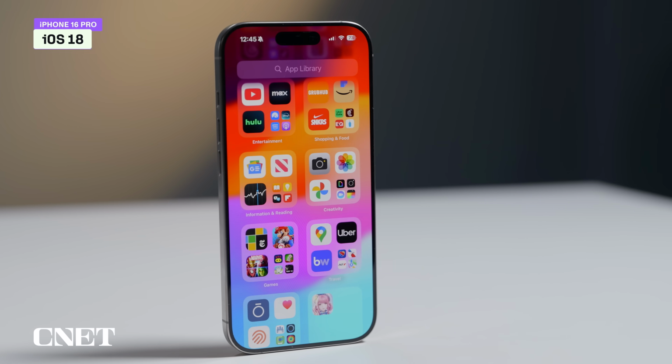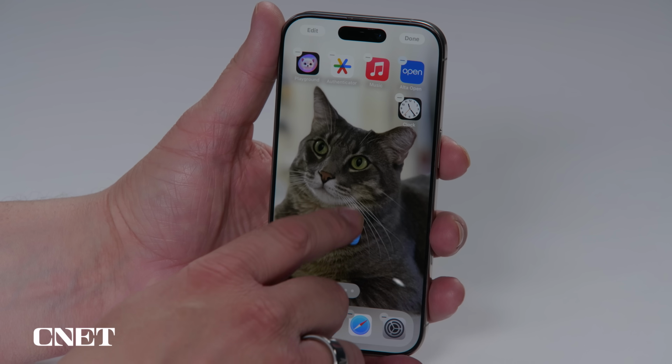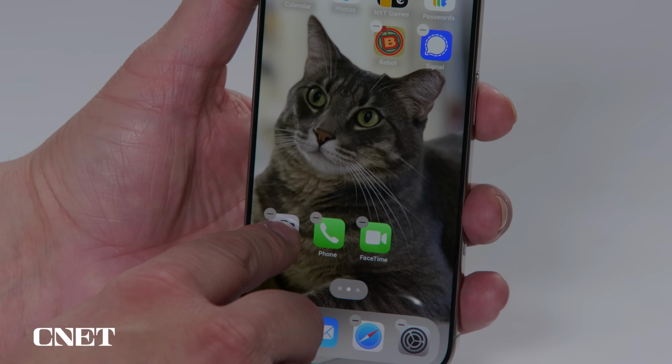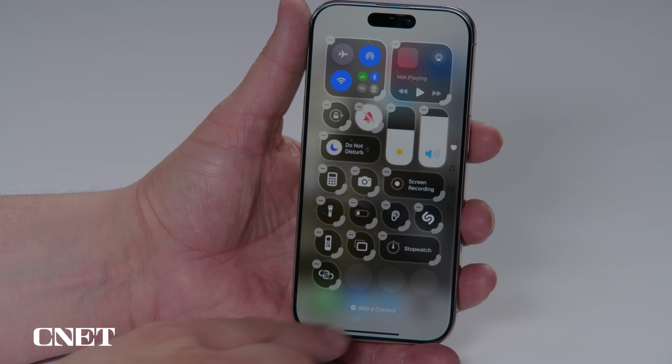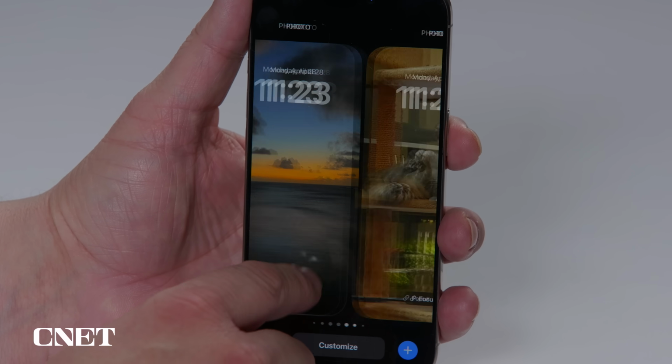iOS 18 has been a dream on this phone. I really do think it is so well integrated with the 16 Pro. Things that stand out to me are the ability to customize, whether it's my home screen or my control panel. There are so many things to customize, and I have way too many lock screens at this point.